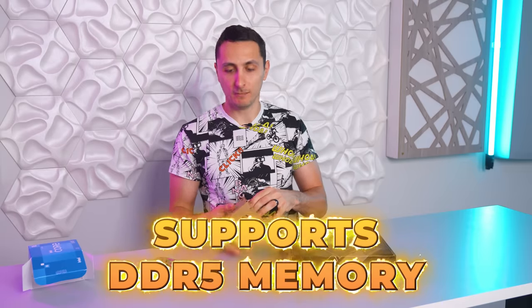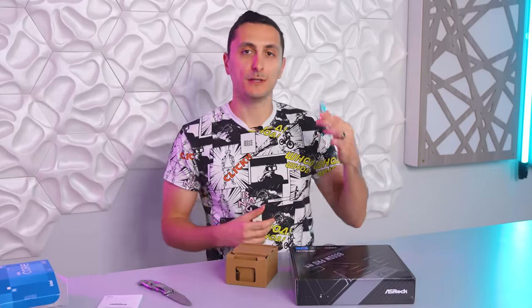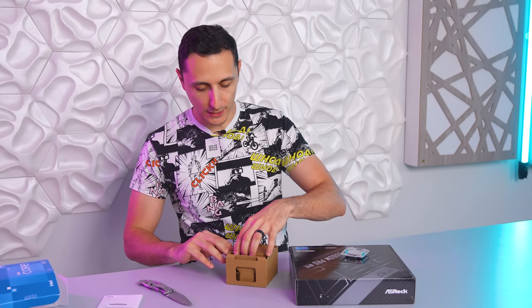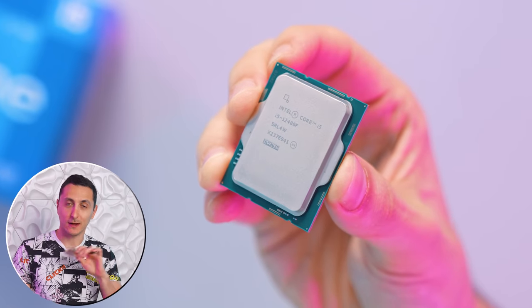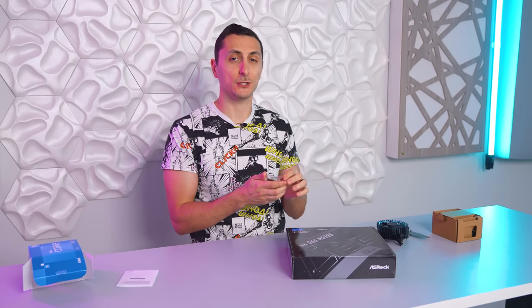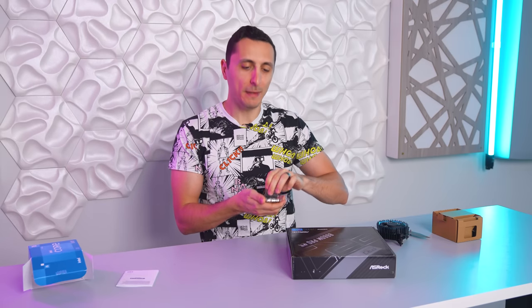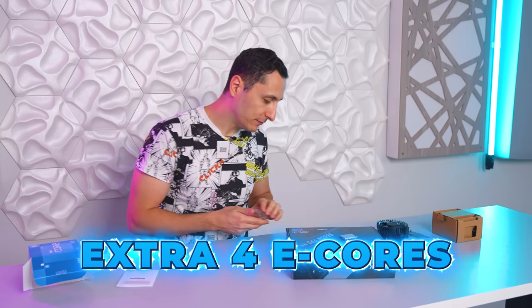Plus, it supports DDR5 memory. So if you guys do plan on upgrading later down the line, your CPU already supports DDR5. So all you gotta do is buy a new motherboard and new memory. Keep in mind that the 12400F does not have any E-cores, just 6 performance cores and 6 threads. If you guys have an extra $100 to burn, I would make the jump to the 12600K instead. That will give you an extra 4 E-cores.